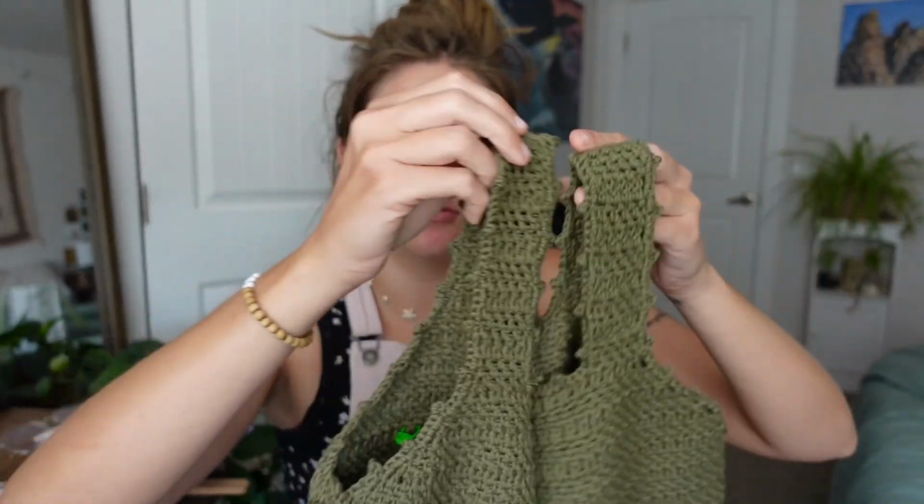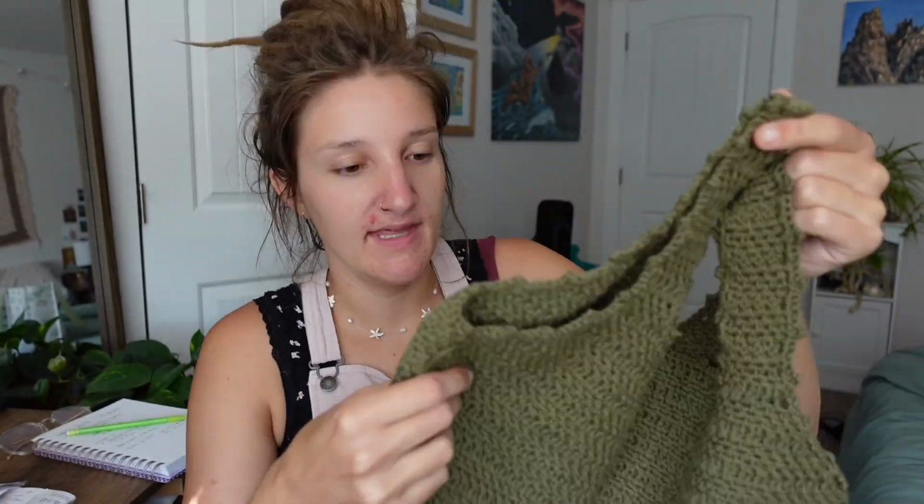pull out of the bag, and the last thing we have left in here is my first pattern test project, which there's a whole video up about it if you guys want to watch that, but super cute tank top project, but it's supposed to have a fitted bust and it doesn't fit my bust. Too big. So I want to go back and frog the bust and then rework it a little differently, I think is the plan.